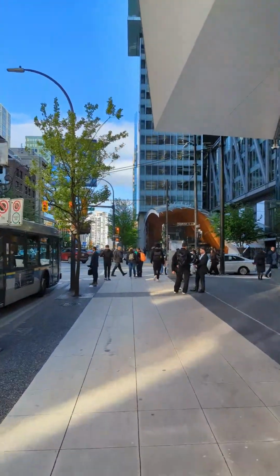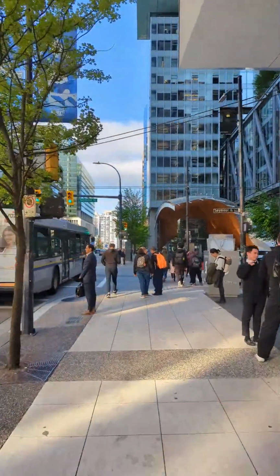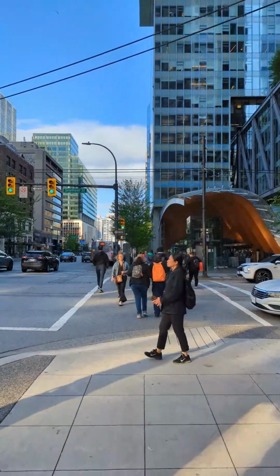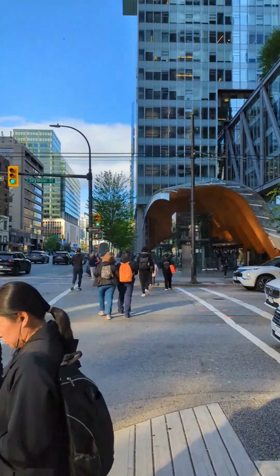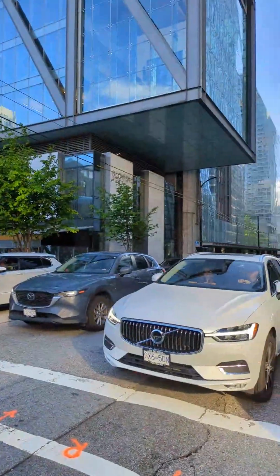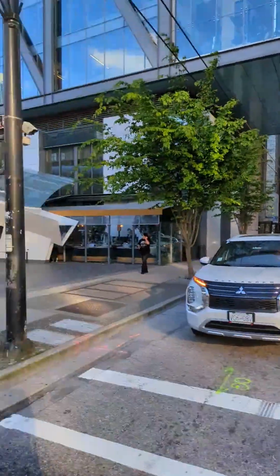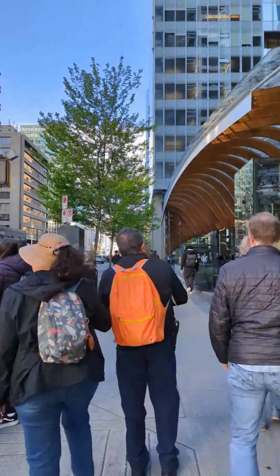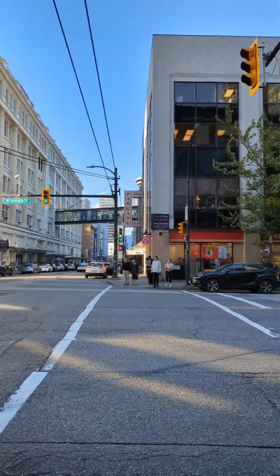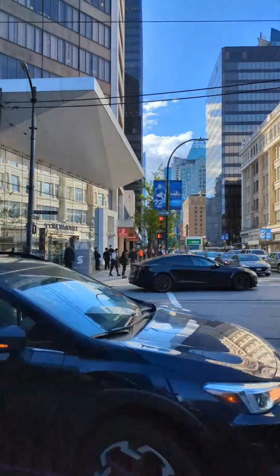This would be Seymour Street we're coming up off, and we're over at Scotia Tower. And we'll cross it. You can just see how busy it's starting to get here. Lots of different cars, lots of different traffic. We'll cross the street here and head on to the other side. This would be the intersection of West Georgia and Seymour Street. And there you can see the front entrance to Scotia Tower.